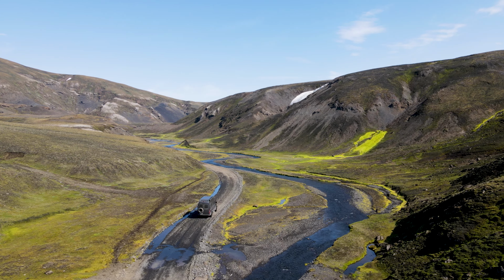Once we arrived at our destination, the distinctive camping kitchen was the highlight of the campsite.